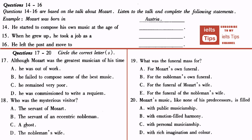Towards the end of his life, a mysterious visitor commissioned him to write a requiem, or funeral mass. The visitor came wearing a mask, and to Mozart he seemed like a ghost coming to commission him to write his own funeral mass. The truth behind the mysterious man is that he was the servant of an eccentric nobleman who wanted to steal the piece of music for the funeral of his wife. The reason behind the mask and the mystery was that the nobleman planned on claiming the work as his own.